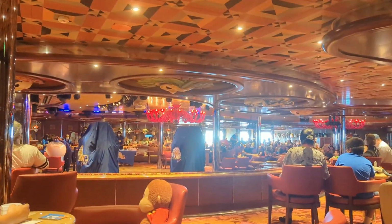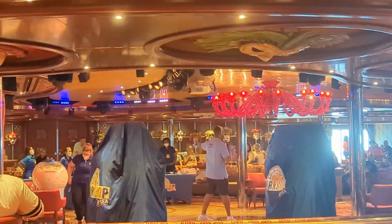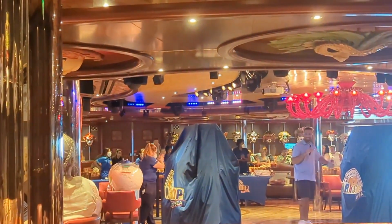Have to make sure that we give them a big round of applause. They're the ones that are really leading this event, so please give a big round of applause for this incredible youth team on board.